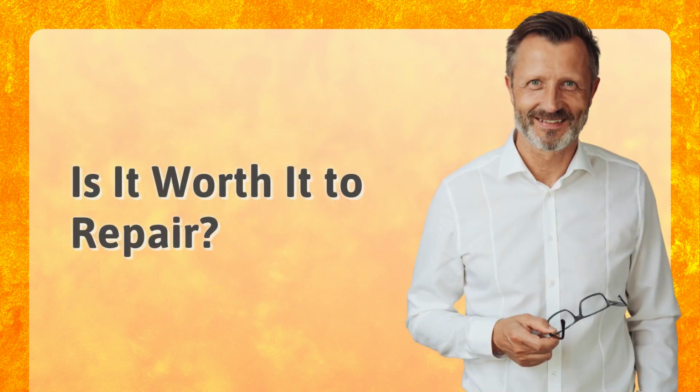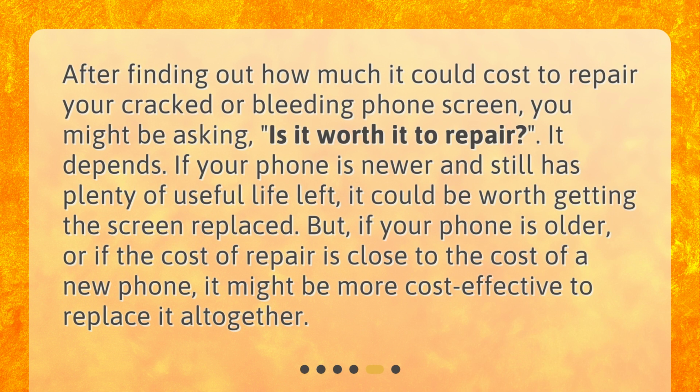Is it worth it to repair? After finding out how much it could cost to repair your cracked or bleeding phone screen, you might be asking, is it worth it to repair? It depends. If your phone is newer and still has plenty of useful life left, it could be worth getting the screen replaced. But, if your phone is older, or if the cost of repair is close to the cost of a new phone, it might be more cost-effective to replace it altogether.